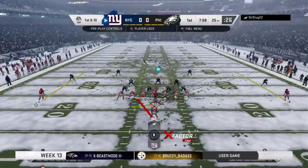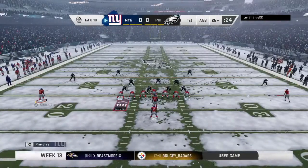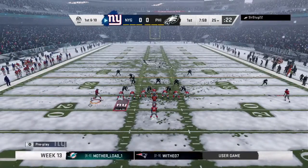That's Eddie! Hey, we got Mike, number 53. Mike, 53. Watch the curl. Watch the curl.